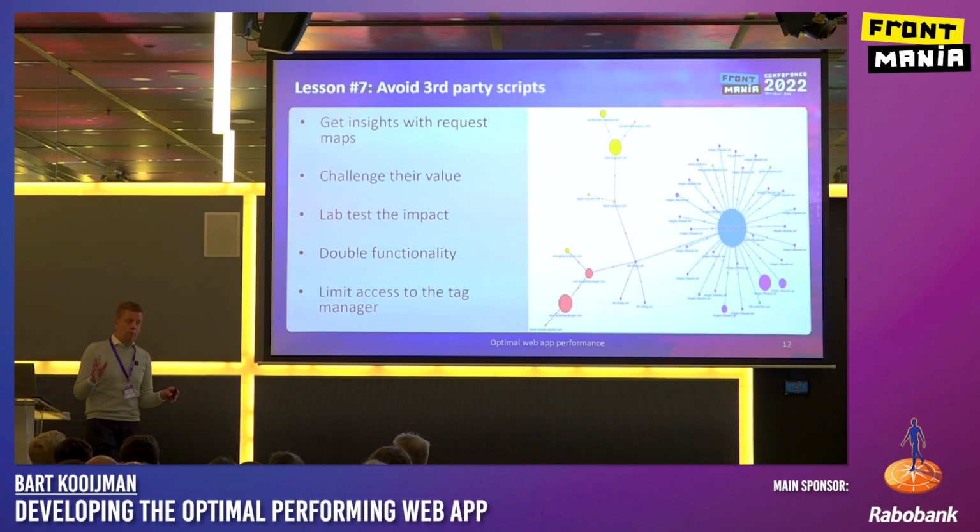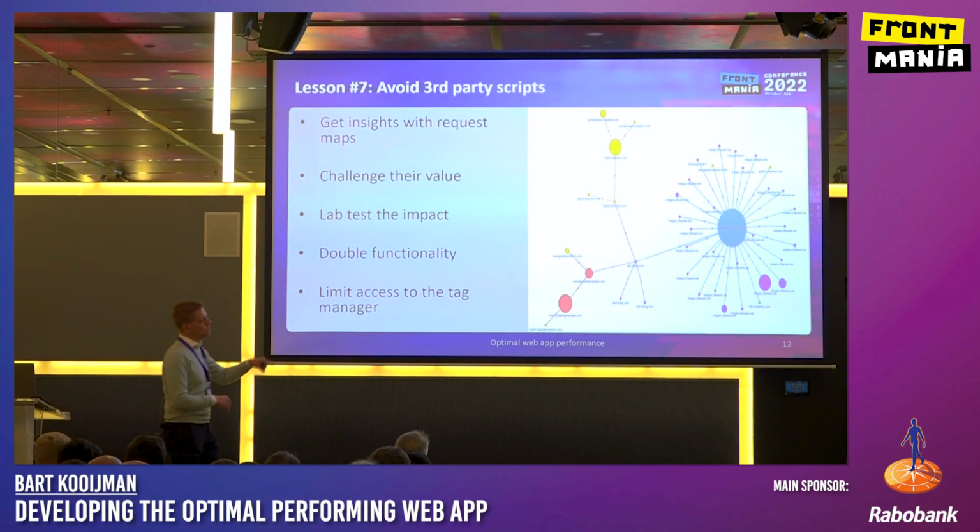That's all great, but of course, they send a lot of JavaScript to our pages and thereby hamper performance. So what we first of all did is we went through the scripts and first had to gain an understanding of which scripts we were actually loading. And with that, request maps can be of great benefit, which is the diagram that you see here on the right.